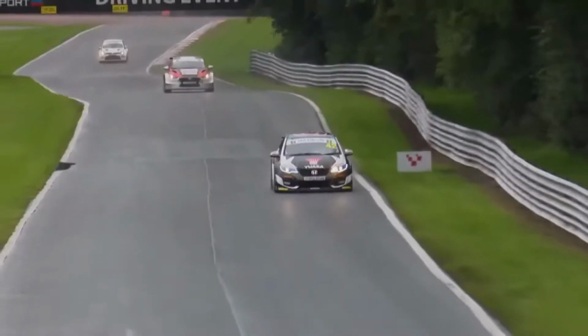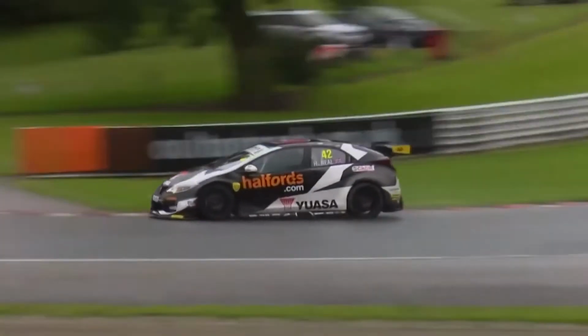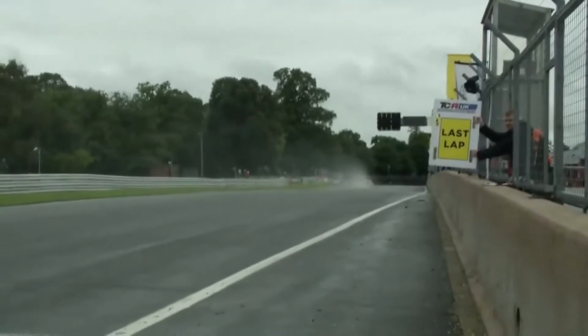Leader though coming through to start what should be the final lap this time. There are 30 seconds left on the clock, and Henry Neal has managed this gap nicely so far. He ended the season in winning form last year at Donington Park, and now here he is at Oulton Park, going just as strongly. He crosses the line onto the final lap.